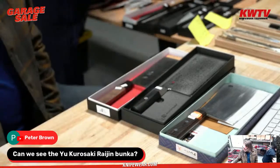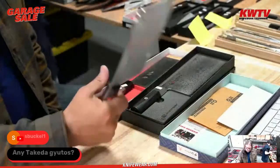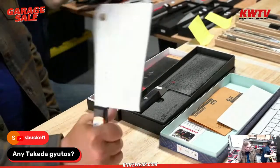Are we getting any Takeda Gutos? No, unfortunately not. We had a question from Sean Buckle. Unfortunately, no Takeda Gutos. We're trying to get as much as we possibly can.